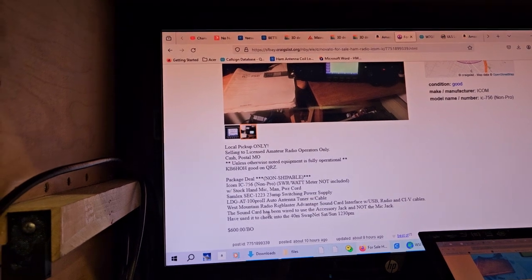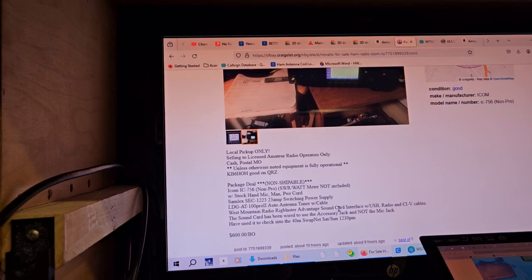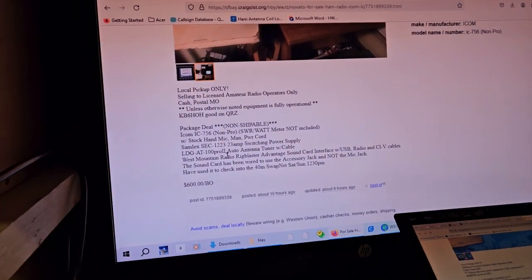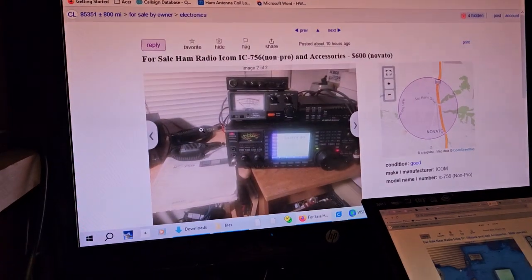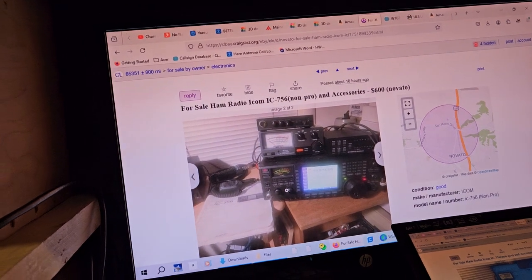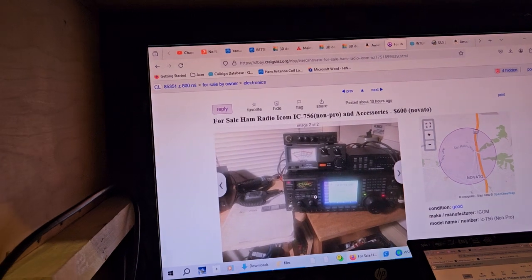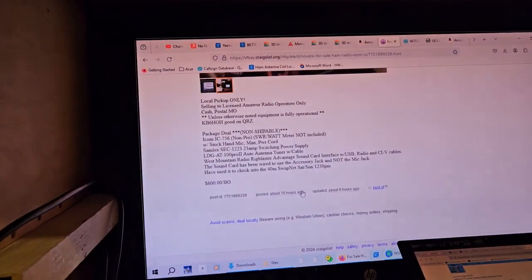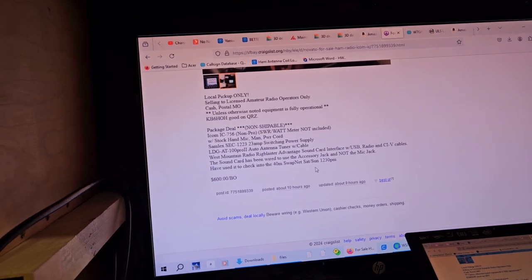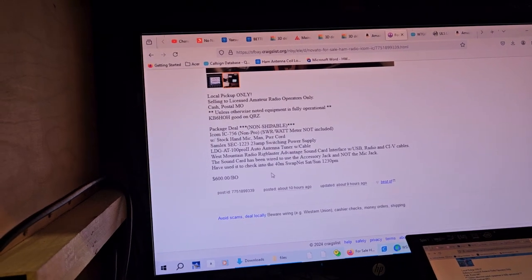Have used it to check in on the 40 meter swap net Saturday and Sunday, 12:30 p.m. So I'm going to guess the guy hasn't had it that long. It's been posted for 10 hours. I would not give him $600 for it. I would talk him down as low as possible, whatever he will take. I don't think it's his radio. He got it from somebody else. I hate buying radios from somebody else. They don't know nothing about it. Because here it says, I've used it to check into the swap net. Yeah, first key word right there: have.